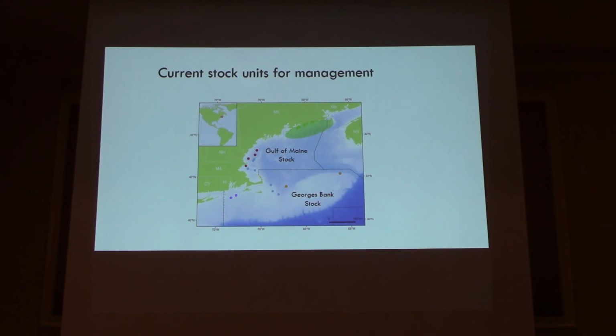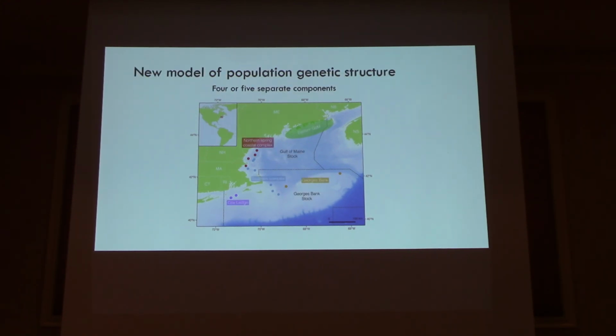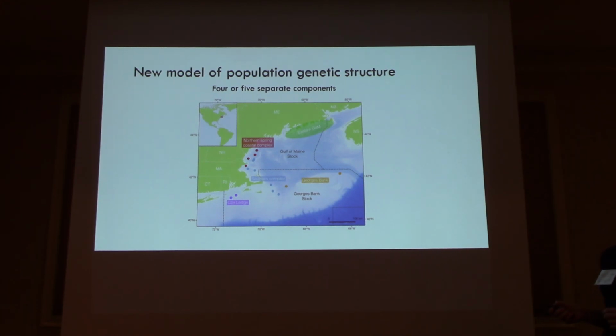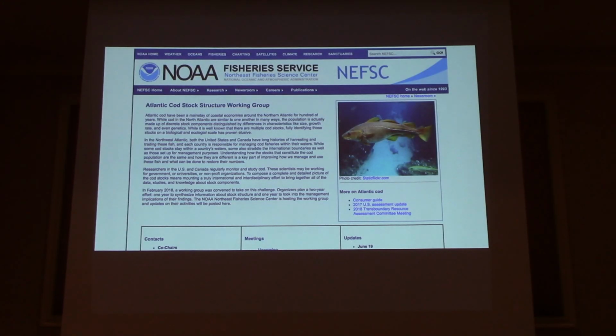But basically the conclusion is that compared to this two-stock model, our work here is really suggesting that there are at least 4 different components that should be considered in management, and that some of them are even spanning across the current stock boundaries. So Adrienne Kovach and I are currently members of a working group that NOAA is organizing to revise the cod stock structure, where it's getting input from all different disciplines. So we're trying to make sense of this and make that inform management.